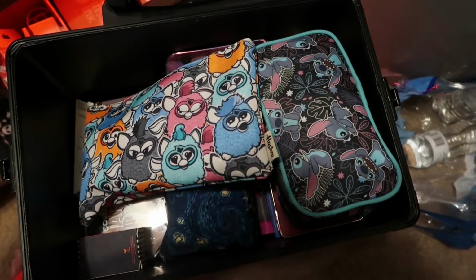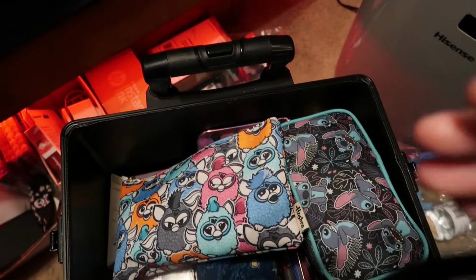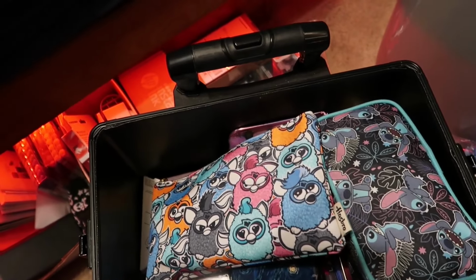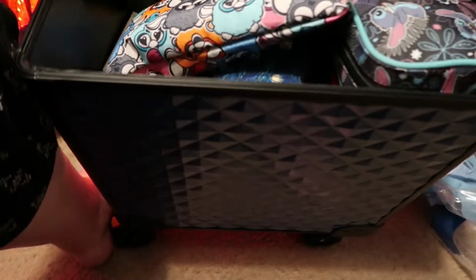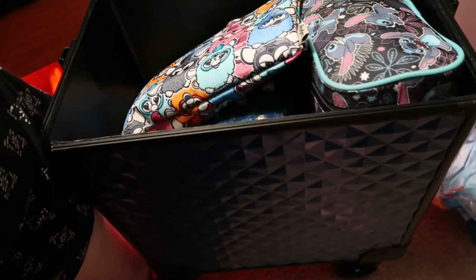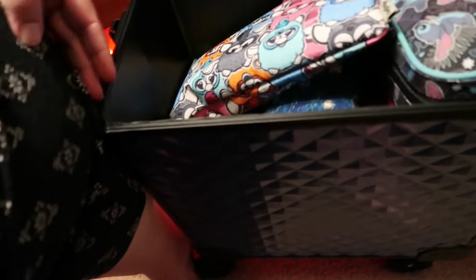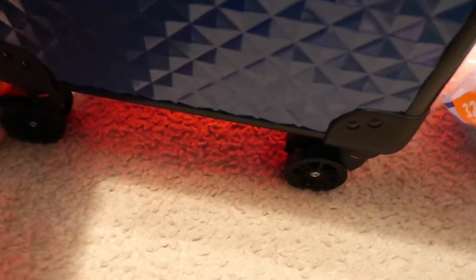Alright, so I'm getting ready to go to the bottom of my makeup piece, and this one's pretty, well, kind of tall. This is the last one in the case. It's kind of not far from my knee when it's on its wheels.